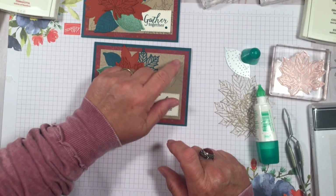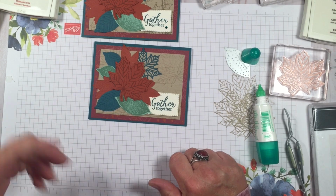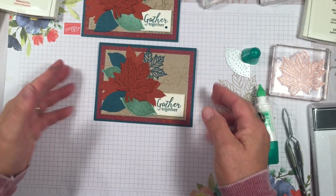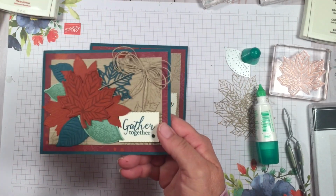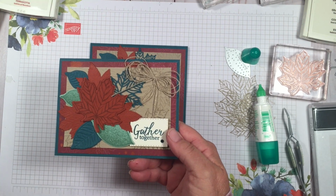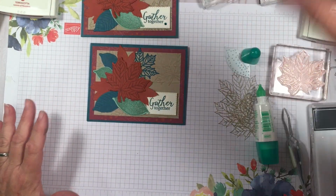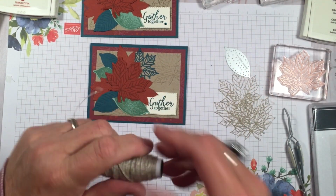Now, when you get this Come Together DSP, on the back, it tells you what colors coordinate with it. So Stampin' Up makes it really easy to coordinate all your colors, which is awesome. Now, we're going to make this bow right here out of our linen thread. I've heard it called a triple bow or a billy bow. So I'm going to attempt to do that. If it gets really out of hand, I may have to pause the camera, because bows sometimes are aggravating for me.